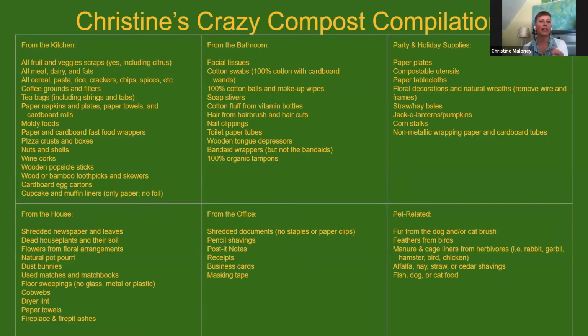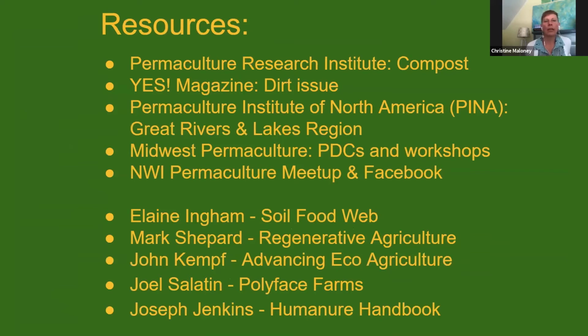So there's a list from the kitchen. There's a list of items from the bathroom, party and holiday supplies, things from the house, from the office, and pet related. I've got a list of resources. You can go to this resources page and see the various books and websites and YouTube videos that I would recommend if you want to learn more about compost.